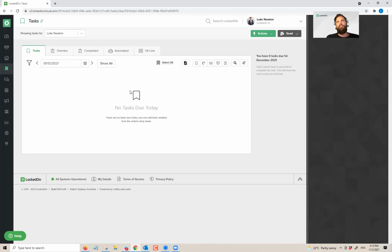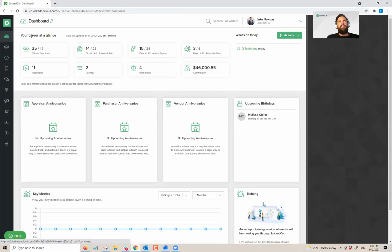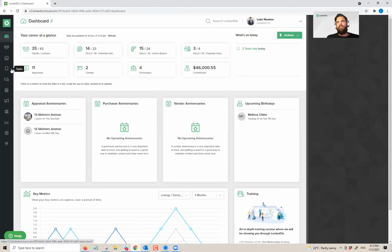Now, a lot of that you can also automate, but there is one thing that hasn't changed in the 15 years I've been doing this. That is a database that tells you to connect and speak to 25 to 30 connections a day. They are still some of Australia's top agents. They will always stick to those consistent numbers. And that's where we want you to get.